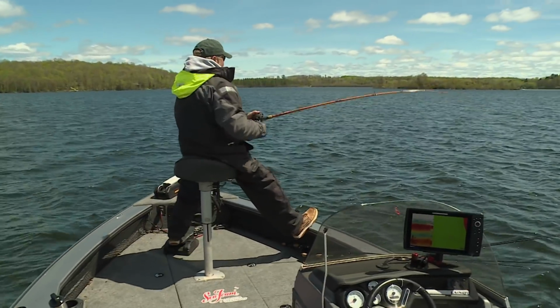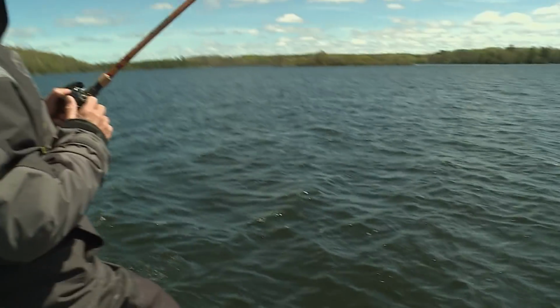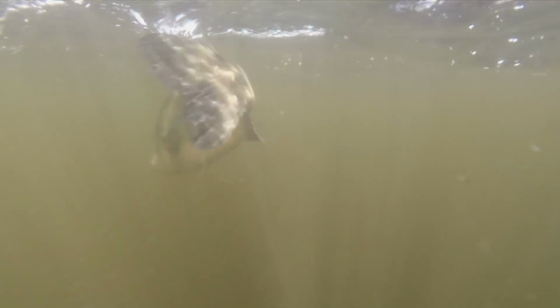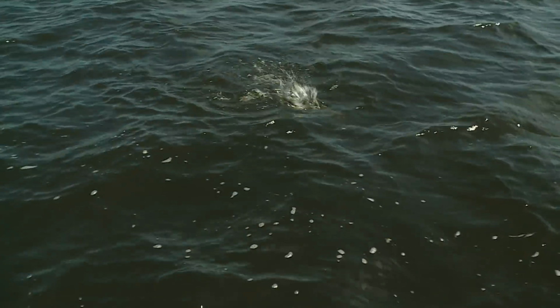Oh, that looks like a big one. Oh, Jer. How sweet it is. Good boy. How sweet it is. This might be the queen of the day, Jer. Sweet. I'm fishing for a queen. Oh, no. It's a nice fish. Just another nice one.